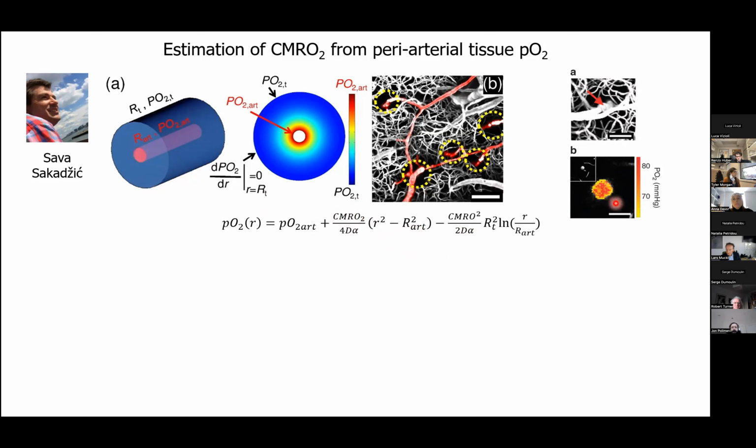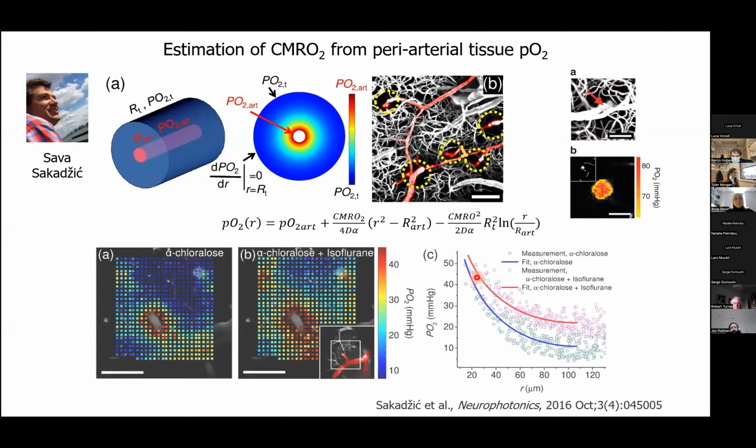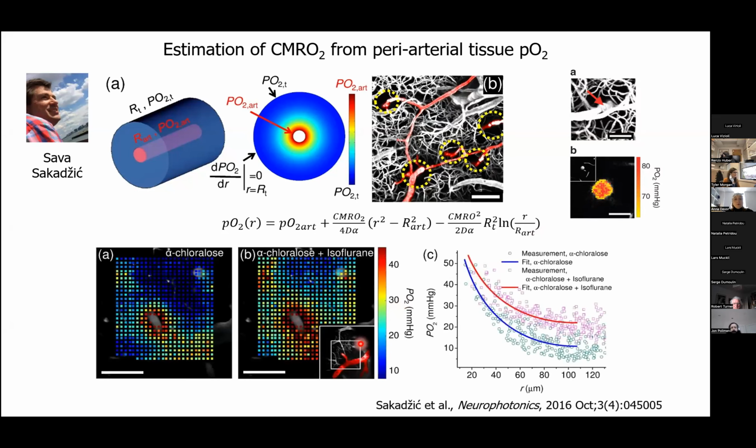The other thing to mention is that if we look at higher resolution imaging of PO2 inside the vessel, you can also see that oxygen is leaving from the edge. There's higher PO2 in the middle and lower PO2 at the wall in here, and this is because some of it is leaving into the tissue. So this is from that paper.